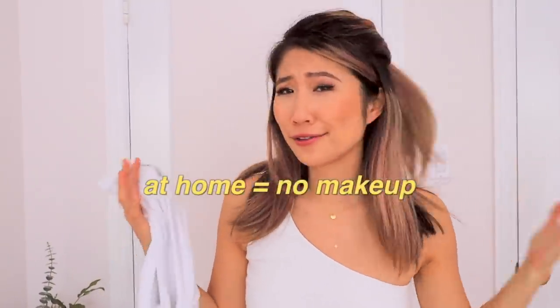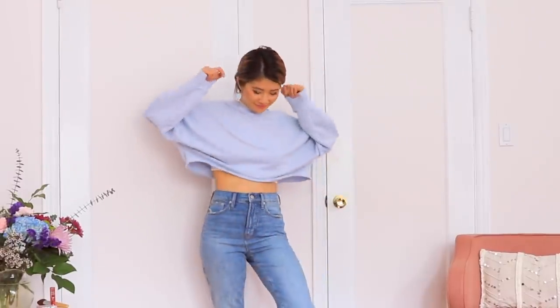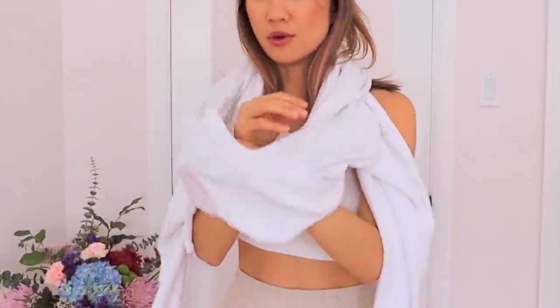I know you might be thinking, Ally, who wears makeup when they're lounging around at home? But trust me, when you're getting ready in the morning, you probably have on a really comfortable shirt or top and you don't want to get your makeup all over it. So another hoodie hack is to find one with a very low U-neck like this, because the opening is way wider than usual.